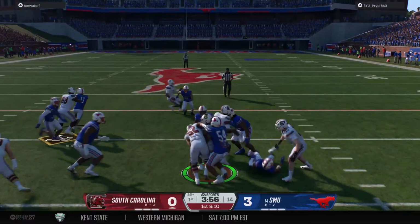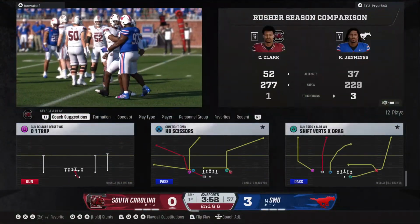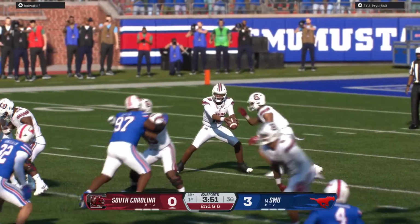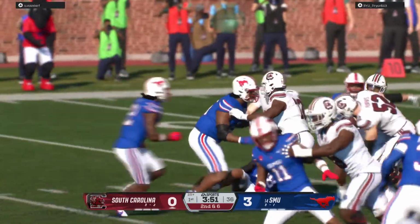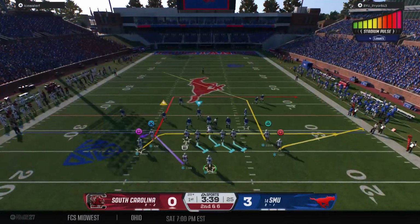Running inside, it's Clark. Finds that crease, and he's got 4 out to the 29. Guys, for just a little bit, let's talk about South Carolina. We've been watching them all year, but David, it seems like they're starting to find themselves a little bit right now, having won the last 2.